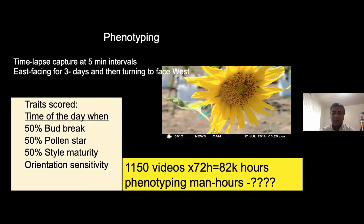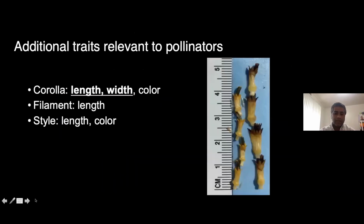I couldn't estimate the phenotyping man-hours yet, but we are logging all of these tasks because it involves multiple people, enthusiastic undergrads who are helping me to score this. I think by the end of this phenotyping period, we'll know how many hours were really invested in getting the data. Some other additional traits relevant to pollinators, like corolla length, width, and colors, were also measured in the field, besides filament length, style color, and other parameters of the heads.